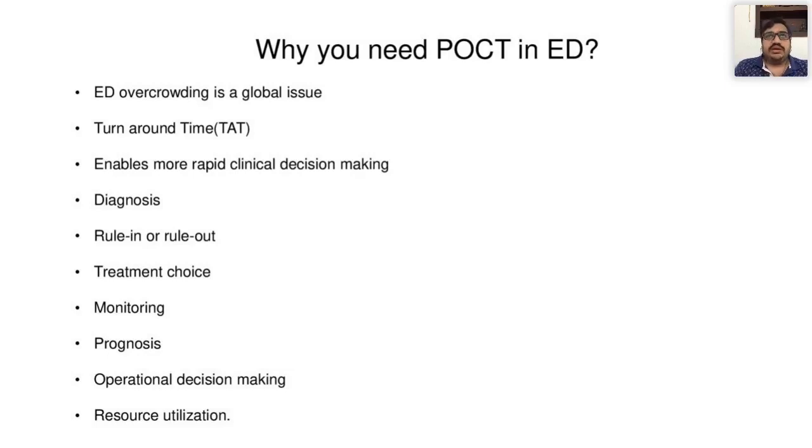Maybe in our ED, we have almost the majority of our POCT testing. Within maybe 15 to 30 minutes, we could have a basic provisional diagnosis, which, when we compare it to the discharge diagnosis, is almost 95% correct. So with the help of this POCT testing, we are able to do that.